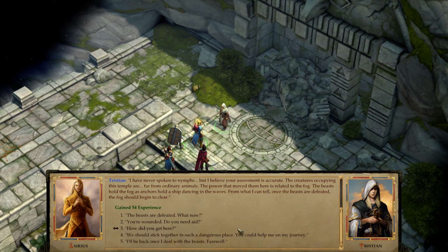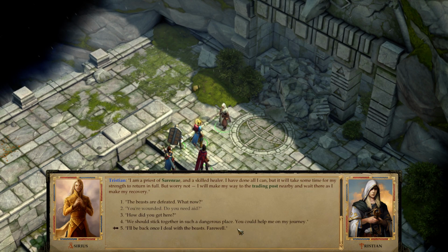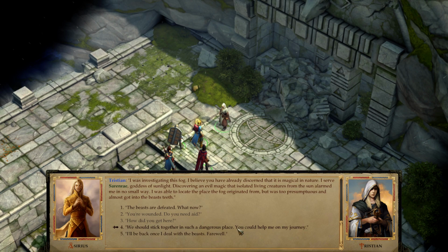You're wounded. Do you need aid? I am a priest of Sarenrae, and a skilled healer. I have done all I can, but it will take some time for my strength to return in full. But worry not. I will make my way to the trading post nearby, and wait there as I make my recovery. How'd you get here? I was investigating this fog. I believe you have already discerned that it is magical in nature. I serve Sarenrae, goddess of sunlight. Discovering an evil magic that isolated living creatures from the sun alarmed me in no small way. I was able to locate the place the fog originated from, but was too presumptuous and almost got into the beast's teeth.